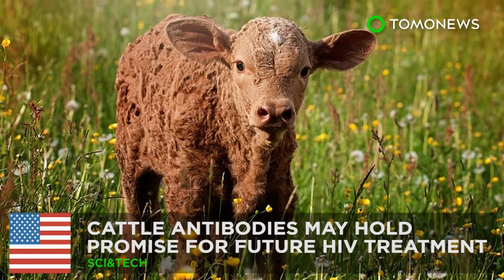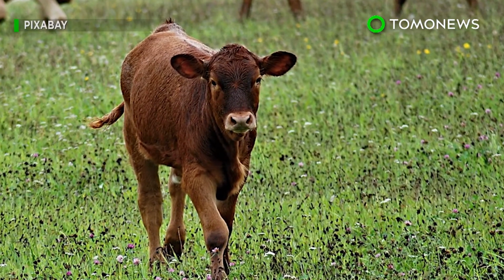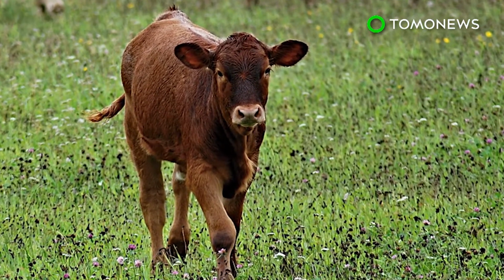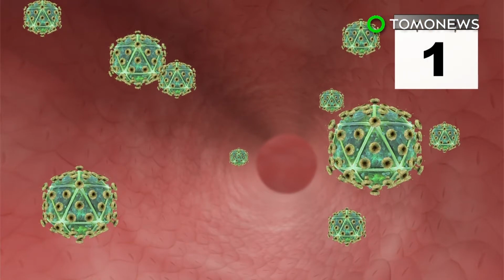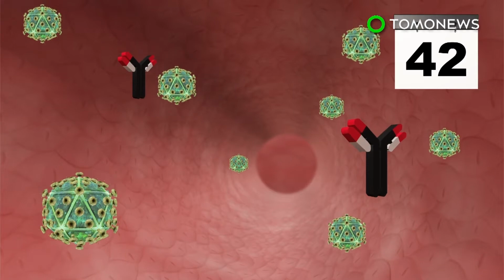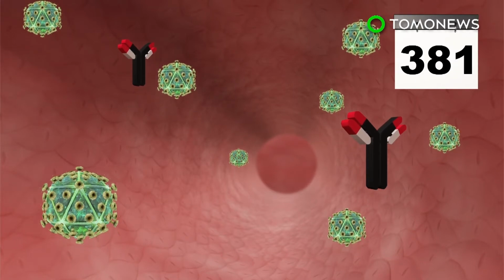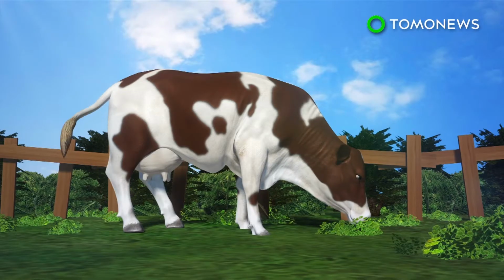Are cows the cure for HIV? U.S. government-funded HIV research in cattle may hold promise for future HIV treatments. In a study, scientists injected 4 calves' flanks with HIV. The cattle's own immune system first produced antibodies that nullified 20% of the virus in 42 days and counteracted 96% of the HIV virus within 381 days.